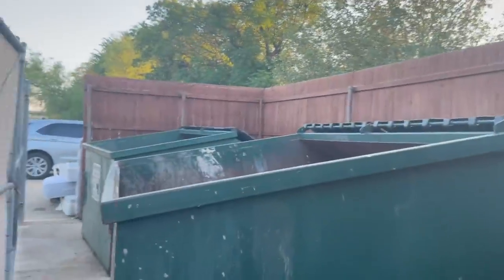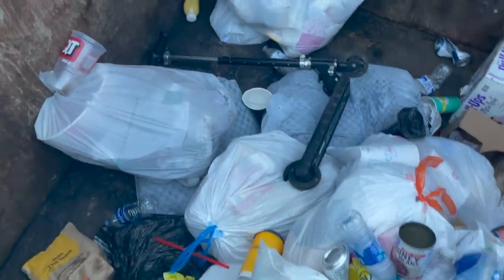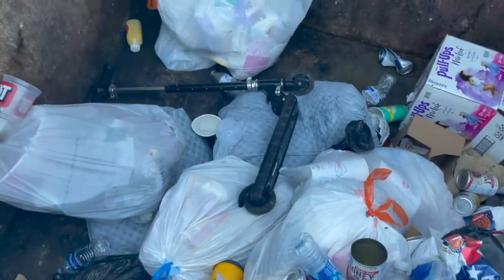We are going around to apartment complexes today. We just got to the first spot, so let's see what there is. There's a Razor scooter.